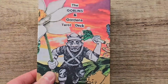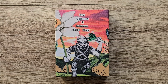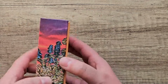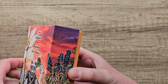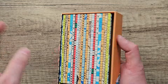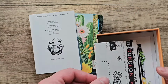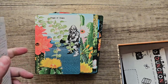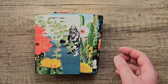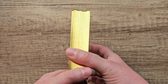A deck I bought recently is this one, the Goblins and Gardens Tarot deck. I just really like the way this was done. This is more geared to people that are into Dungeons and Dragons, but I've never played it personally. But it's old artwork that they've used to make a collage. It comes with a little book with some meanings in it. I've only recently hauled this, but I just love the way it's done. I love the gold edging. I think that's really nice.